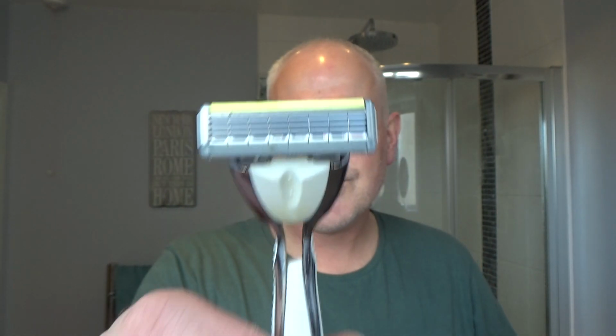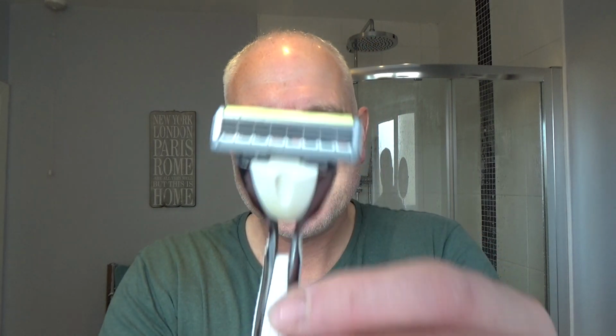So that's what I'm going to use for the first pass, just to mow this down, and hopefully it will clog up. You shouldn't really say that, but I want this to clog up because I want to see if this shave brush works. Shave Rescue brush. I want to see if that works and unclogs the razor.